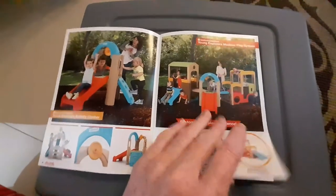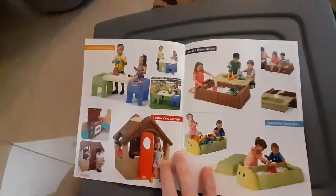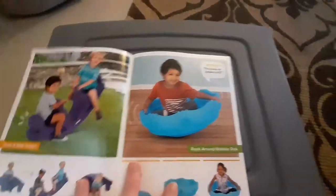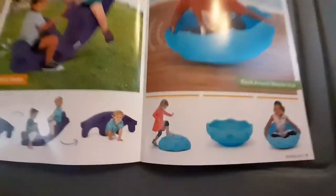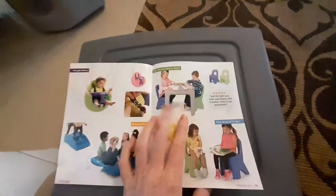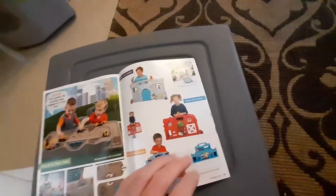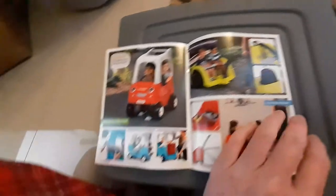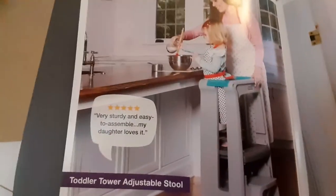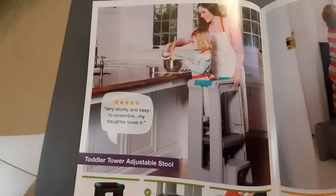Whoa. The bundle? We got a lot of cool stuff. Sandbox. Cute. Only got the drawing table. Oh, look at this, Daddy Bear. Yeah. Oh, that's pretty fun. And that's what we got. Adjustable stool.